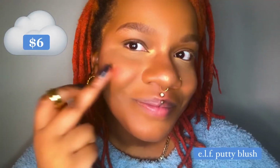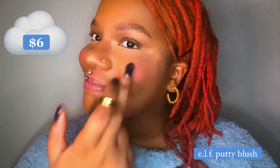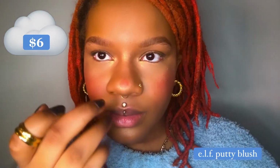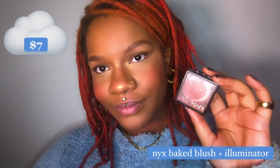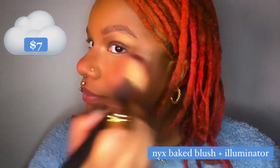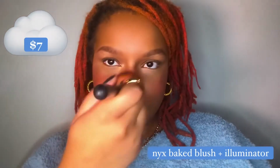And moving on to blush, I'm starting out with a cream blush, the e.l.f. Putty Blush. I'm just dabbing into that jar with my finger and dabbing it on my cheeks, as well as on the tip of my nose just a little. And similar to how I did with my highlight, I will be covering the cream blush with the powder one, this one being the NYX Baked Blush.